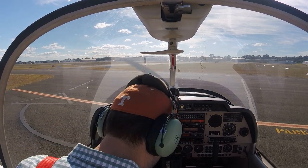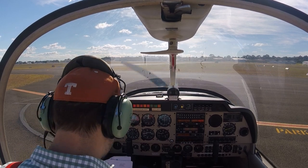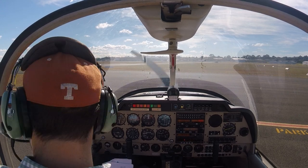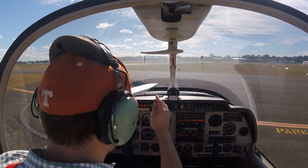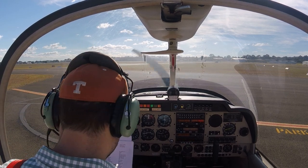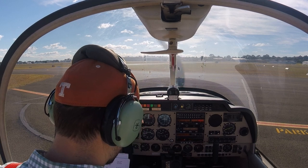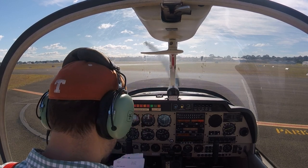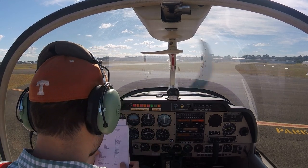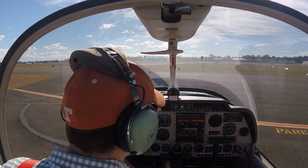Trim is set for takeoff, mixture is rich, battery and alternator are on, flaps set for takeoff, fully confirmed, flap light is on, fuel selector is on and guarded, fuel pump on. Oil pressure, warning light, instruments set for north, just above north.